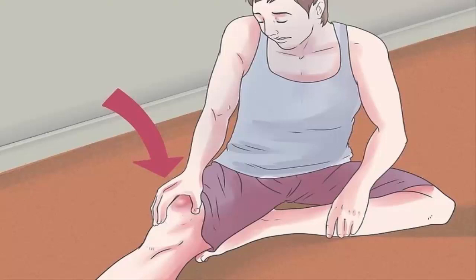Gently massage the bruise and surrounding area. Do this several times a day, beginning the day after the bruising occurs. This will help your body's normal lymphatic process to clear it away. Keep in mind that the pressure shouldn't be painful. If the bruise is too painful to touch, hold off.